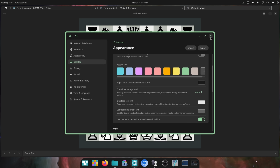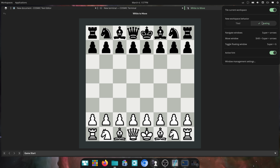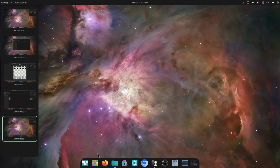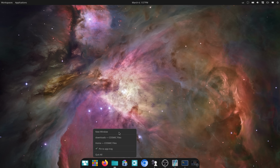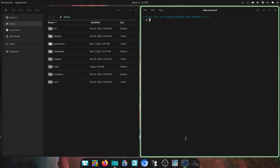Some windows are going to be outside of tiling, especially if they were loaded before you enabled tiling. But if it's something that you get tired of, you could simply uncheck this here. But the new workspace behavior right here will allow us to enable it globally. So I'll say tiled. And now any new workspace that I create will have tiling enabled, as you can see. This makes it very easy to organize your applications exactly as you want.